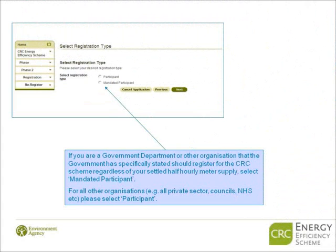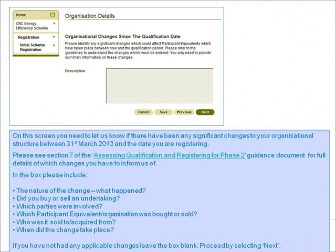You're then required to specify whether you are a mandated participant or a participant. Most organisations will be participants. Government departments are mandated participants. These are organisations which are required to register despite the fact that they may not actually meet the qualification threshold.